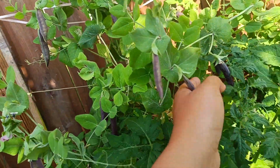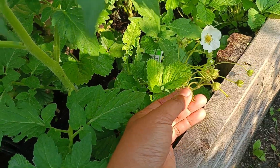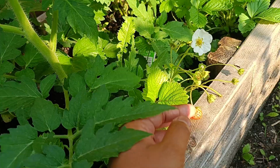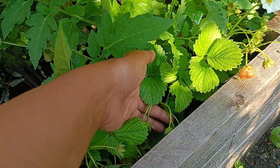Okay, so this one is one of the kids' favorites. We have teeny tiny strawberries here. I'm wondering why they are just this big. They don't get big enough.